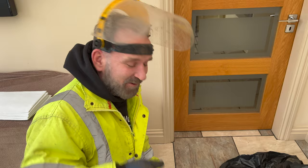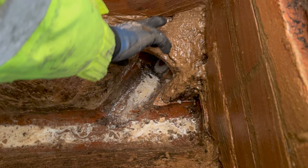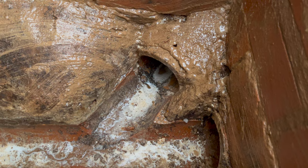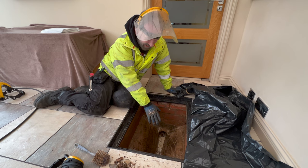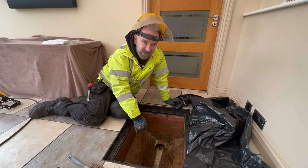This pipe here, this was... All of that's from there. All of that's come out of there. That was all full of poo and stuff like that. That's where the phorid flies will have been living. And what we're going to do now is we're going to fit a bung in there so the poo and stuff can't get down there anymore. We're giving it a good clean out. That's it, phorid flies are gone.